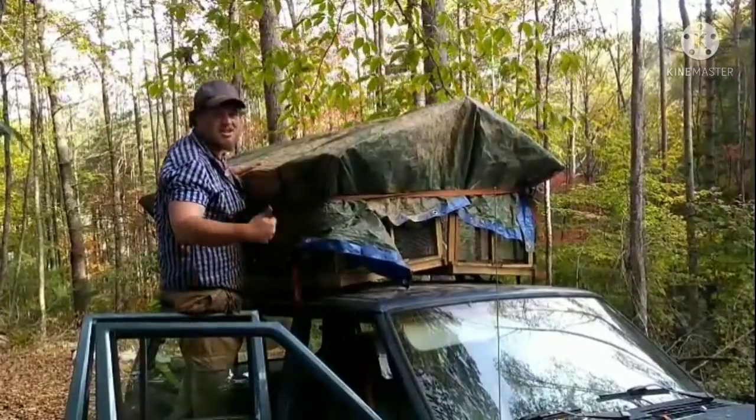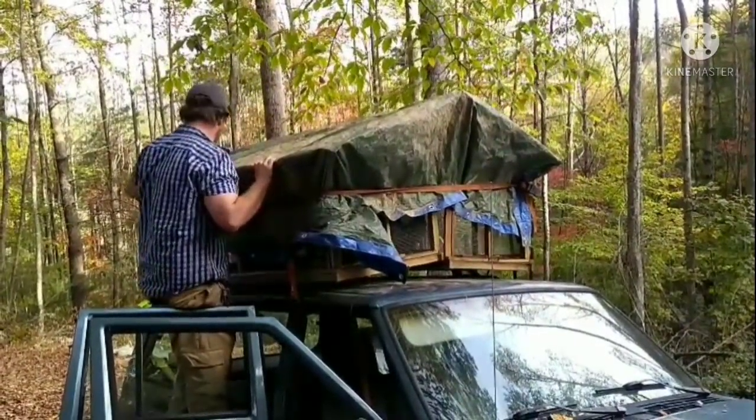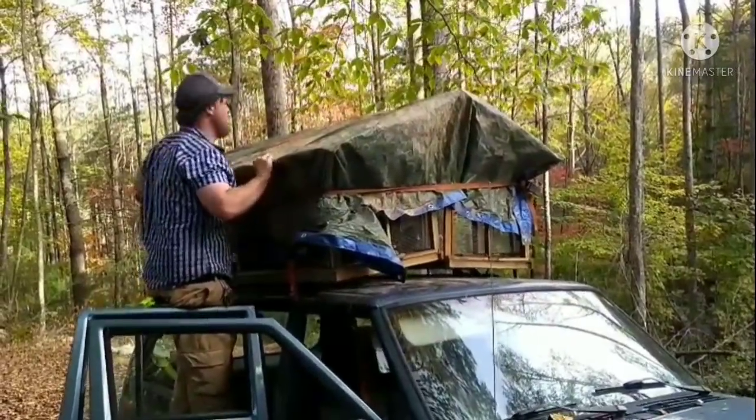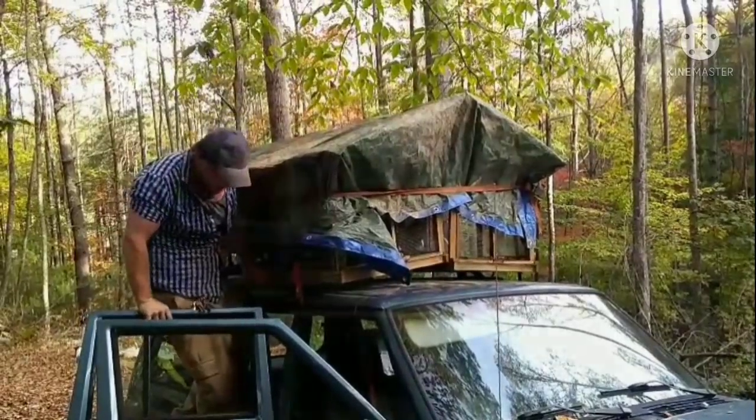Yeah, they look like they're ready. Hey, rock and roll. Looks good. Jeep's a knocking, don't come rocking something.